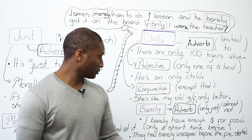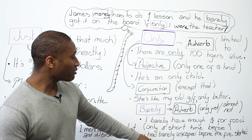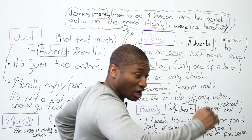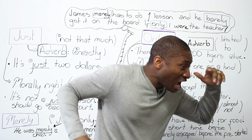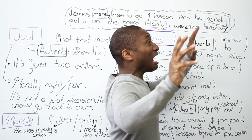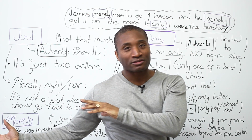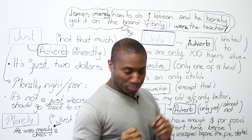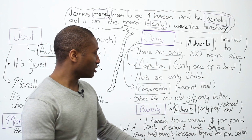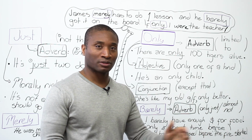A short time before. In this case, we have, they had barely escaped before the fire started, which means they got out of the door. Every movie you've ever seen, you know, the guy jumps, and then the fire starts, right? So you're like, so they barely escaped before the fire started. So just before that. Cool.